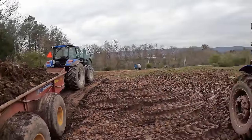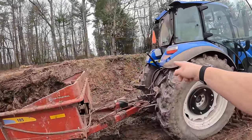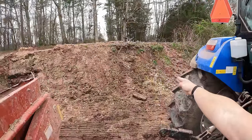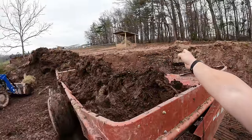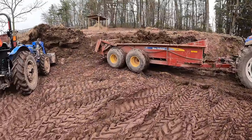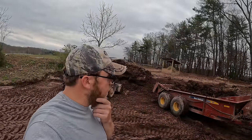To put it into perspective for you guys, the pile started right here. See right behind this, the tractor's tire there? That line? That was where the pile started and went all the way over to there. And its furthest point out was about right here. That is absolutely insane. This is load 15 for today.